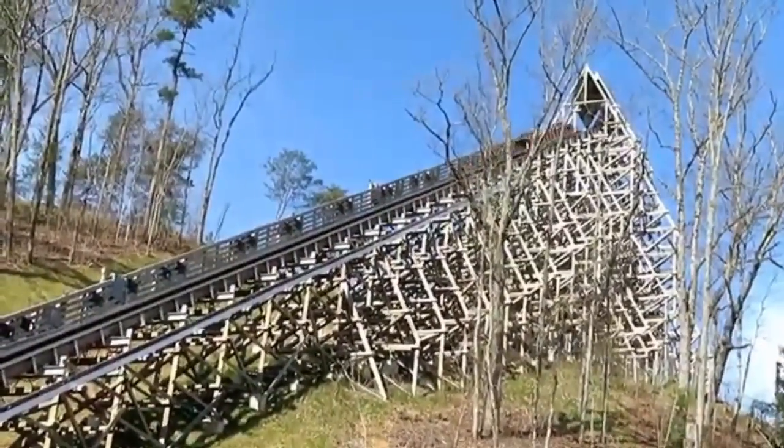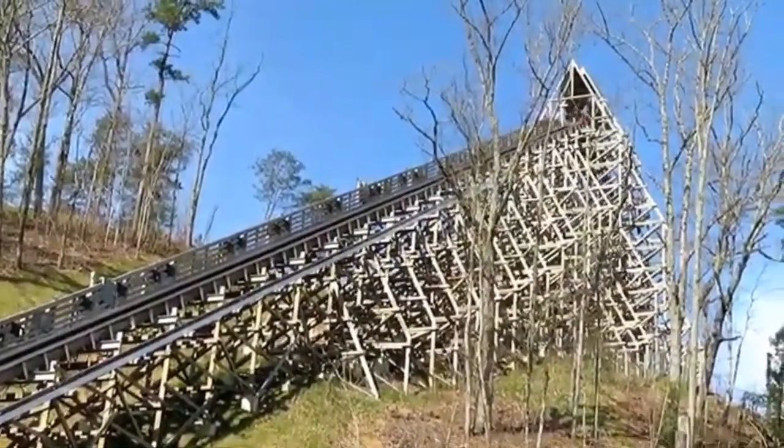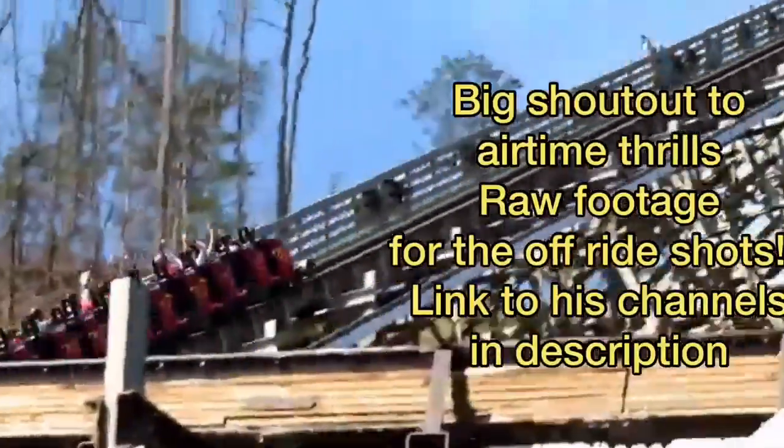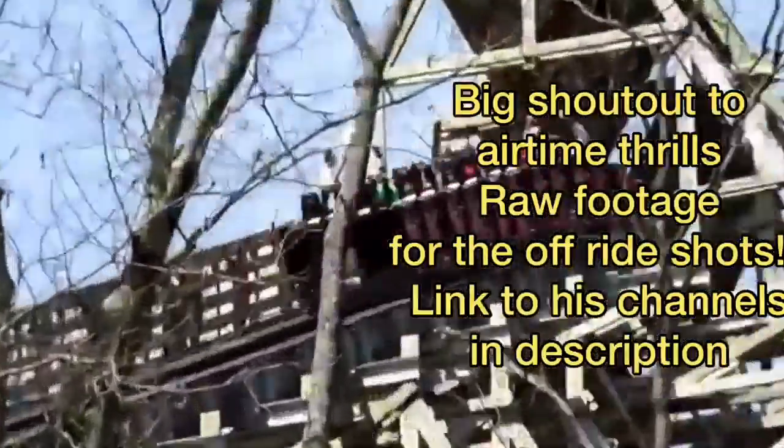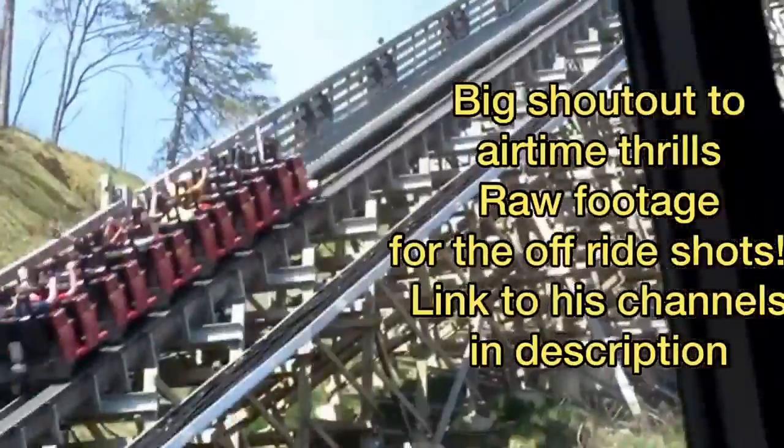But anyways, guys, that should do it for my overall review of Lightning Rod. This is easily one of the best coasters I've ever been on, and it is definitely worth your time checking out.